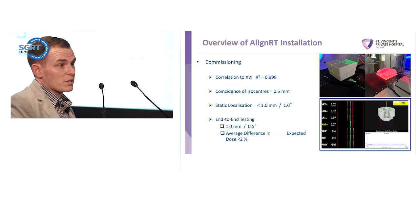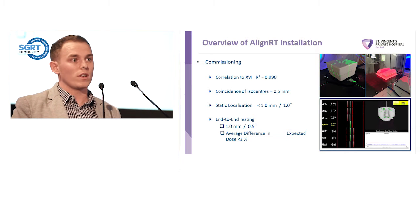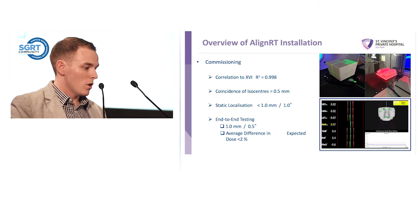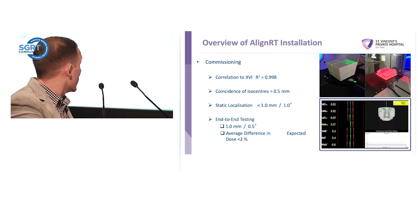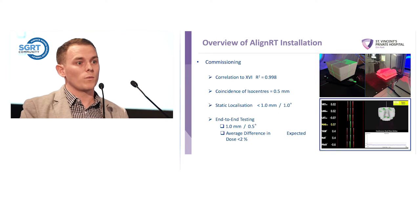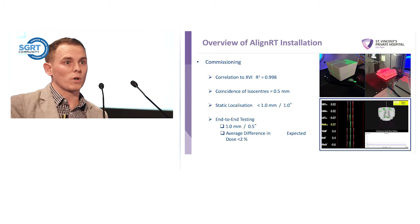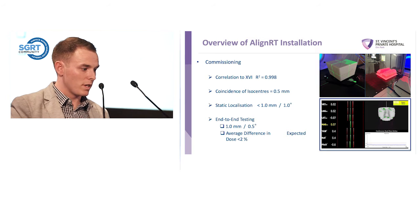In terms of commissioning work, we wanted to make sure that AlignRT was correlated and in good agreement with XVI. So we used the MV cube that Vision RT provided us, and we looked at the correlation for a number of different isocenters to make sure AlignRT would calculate and match what our gold standard, which is our cone beam CT, is.